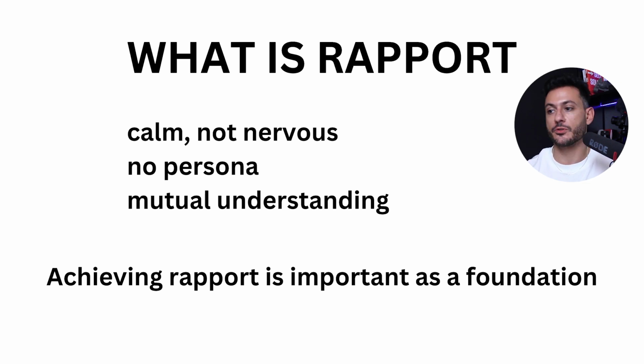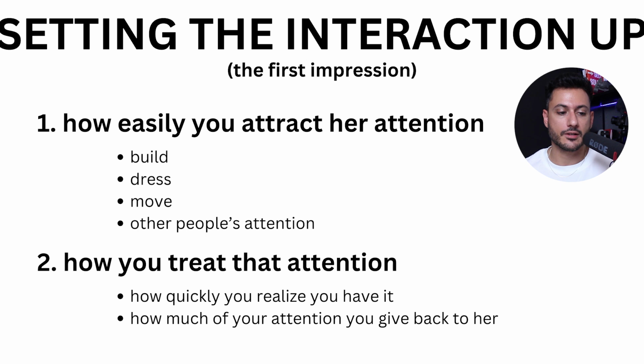Romantic relationships, sexual relationships, flirting, dating, even business relationships, even friendships, all of this necessitates rapport. Rapport is the premise. Okay. So how do we set up the interaction to achieve rapport, to make people feel comfortable around us?